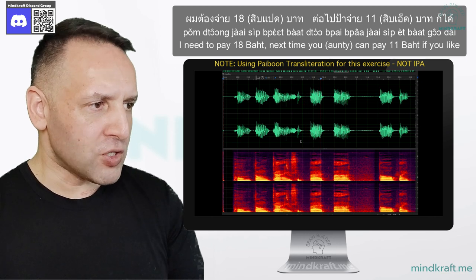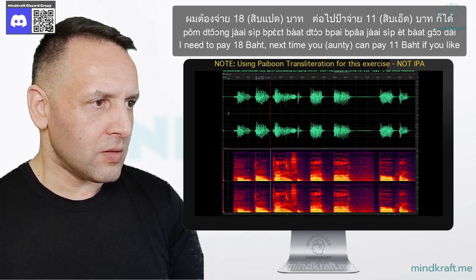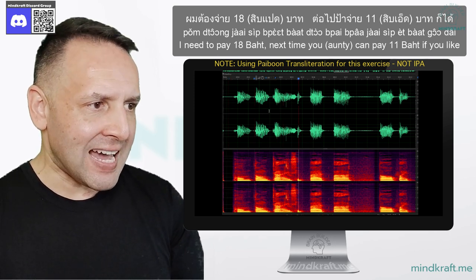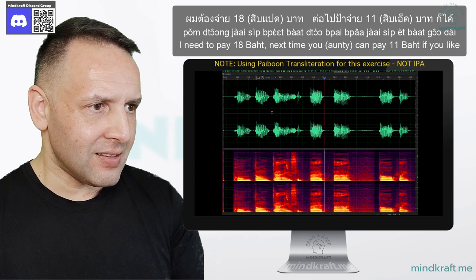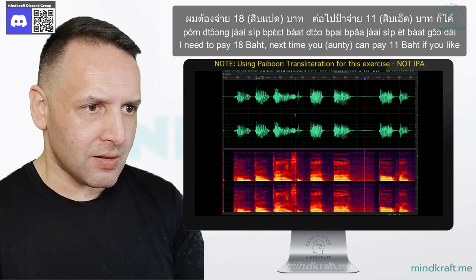ผมต้องจ่ายสิบแปด. Okay, that pom was good. Nice aspiration. ผมต้องจ่าย. And the tong is pretty good. Pretty clean. Look at that. ต้องจ่ายสิบ. Jai, jai. จ่ายสิบแปดบาท. 18 baht. That was pretty clear. 18 baht.